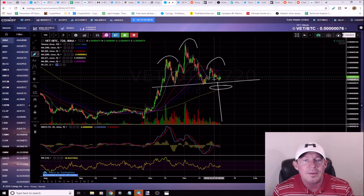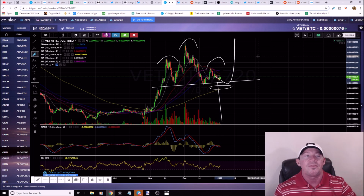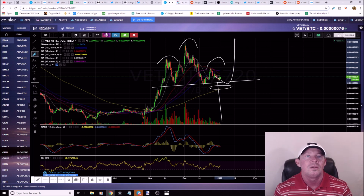Okay, so to sum it up, VET needs a bounce here, cup and handle, huge upside. Over time, this is a 12-hour chart. It's going to take some time to play out. It's not going to play out tomorrow.